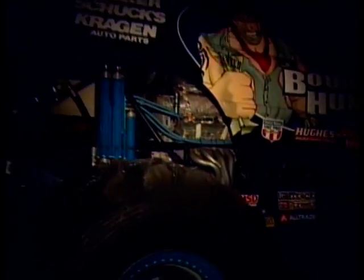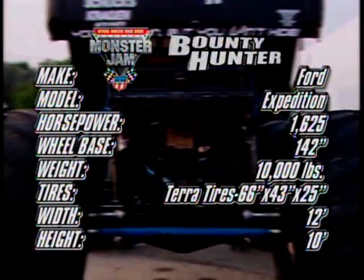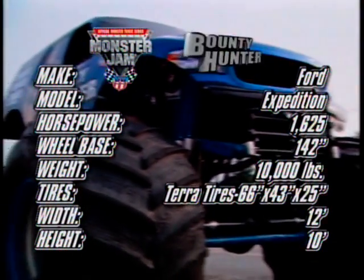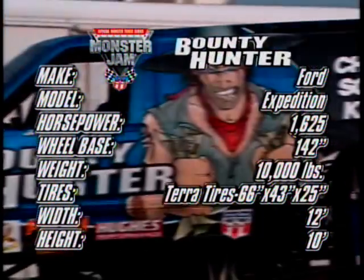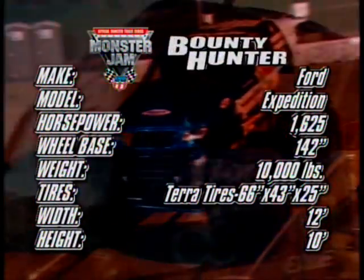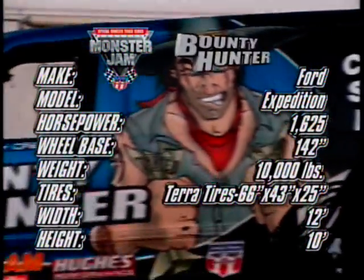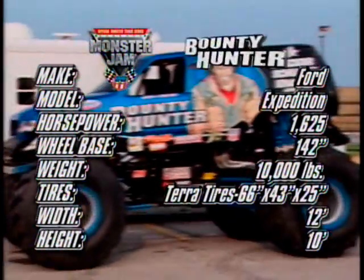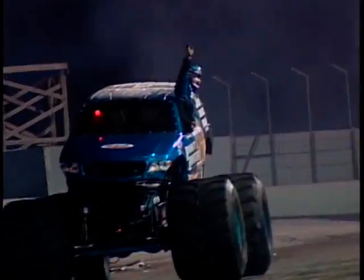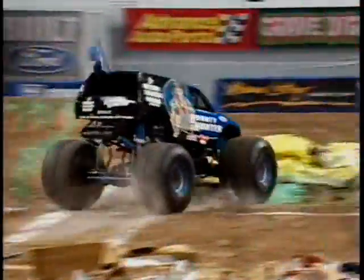Unlawful 1,625 horsepower engine, this Ford Expedition named Bounty Hunter will never give up chasing his mortal enemy, Scarlet Bandit. He uses his 5-foot tires to track down his enemies and his unbelievable size to scare them into surrender. At 10 feet tall, 12 feet wide, and over 16 feet long, he's the biggest lawman around, weighing over 10,000 pounds. Ladies and gentlemen, put your hands together for the Bounty Hunter! Wow! He's riding that baby around on the tailgate tonight!